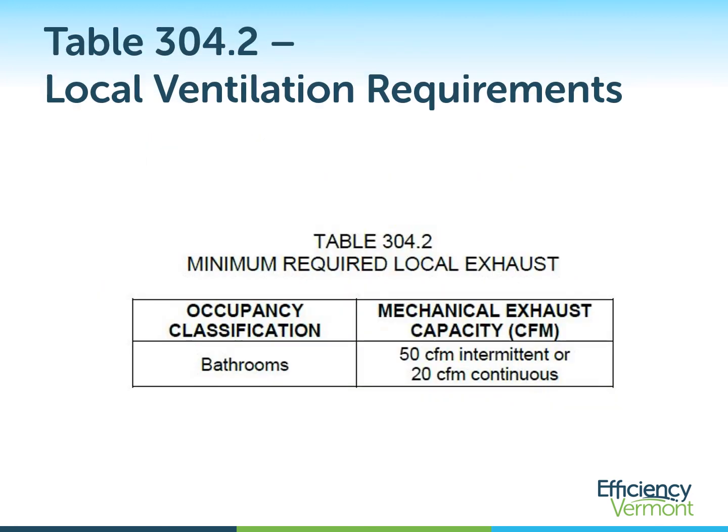Table 304.2 covers those minimum local ventilation requirements for bathrooms. So if it's a standalone bath fan with no whole house ventilation into the space, the fan needs to have a minimum capacity of 50 CFM. Or if the local ventilation requirement is going to be met as a part of the whole house ventilation system running continuously, then the net flow at that port shall be a minimum of 20 CFM.